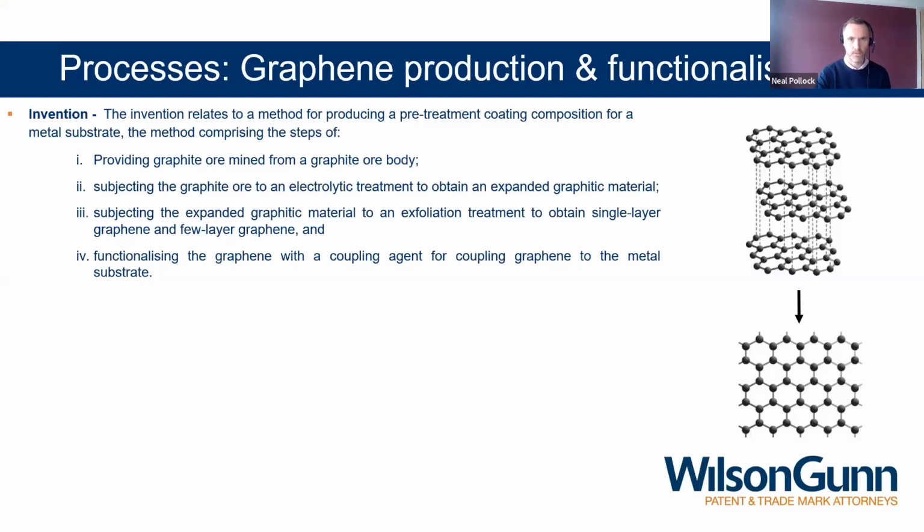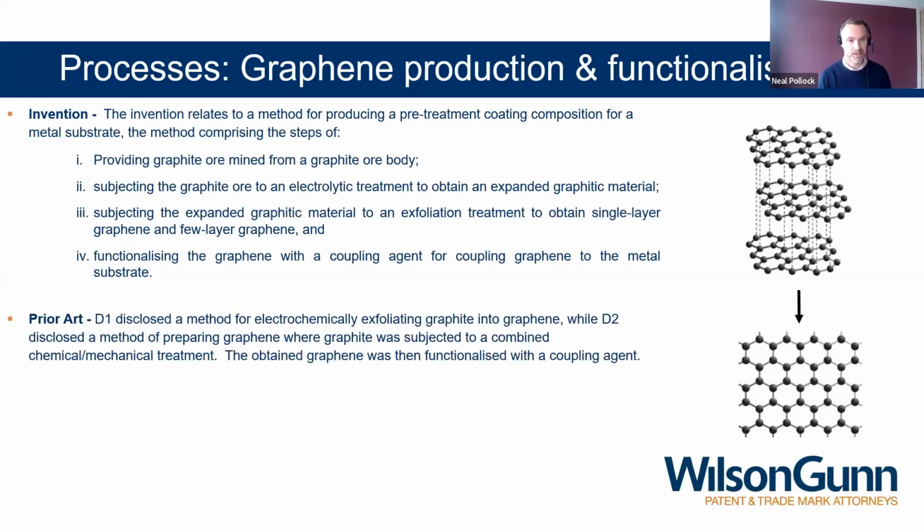So when it came to examination, in this example, 2 documents were cited. Document D1 disclosed a method for electrochemically exfoliating graphite into graphene, but it didn't disclose the step of functionalizing the graphene with a coupling agent. So on that basis, because it didn't disclose this step 4, this claim was considered to be novel over document D1.